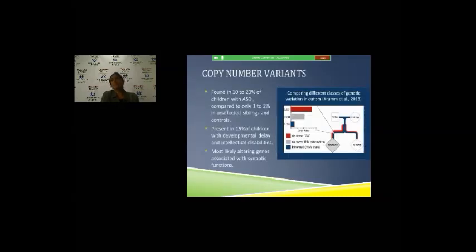So we find the copy number variance in about 10 to 20% of children with ASD, compared to only 1 to 2% in unaffected siblings. And it's also found in children with just regular developmental disabilities or intellectual impairment, so it's not specific to autism. But it's the one that's most likely, the genes that are being altered, as I mentioned earlier, is at the synaptic level of functioning, where the neurotransmission is actually occurring.